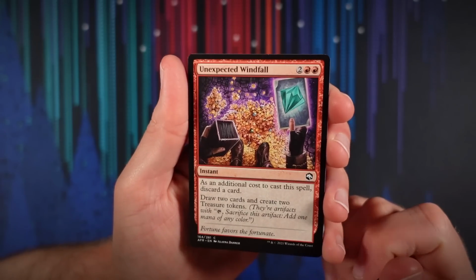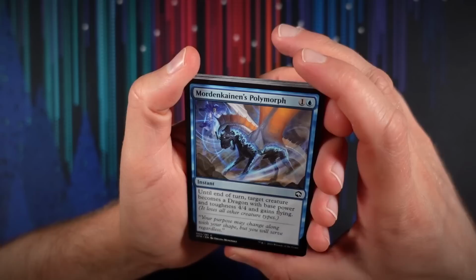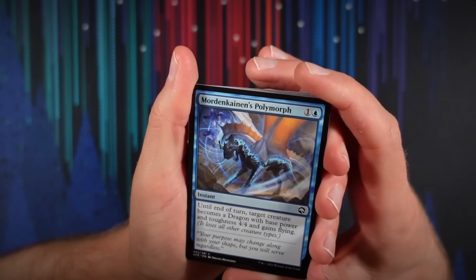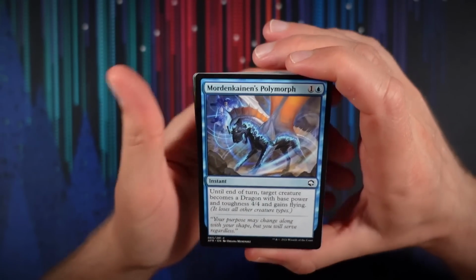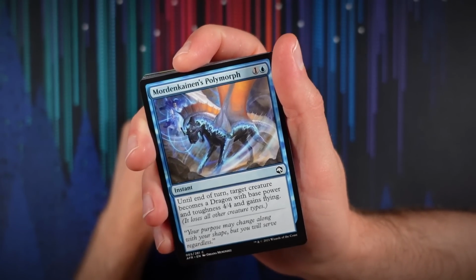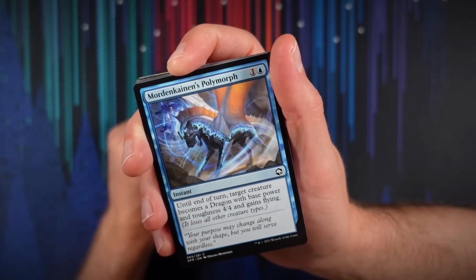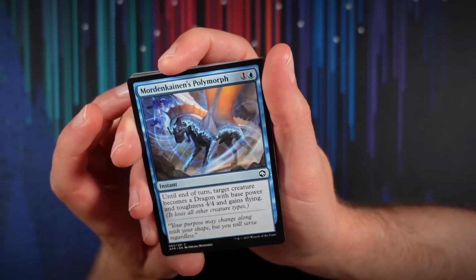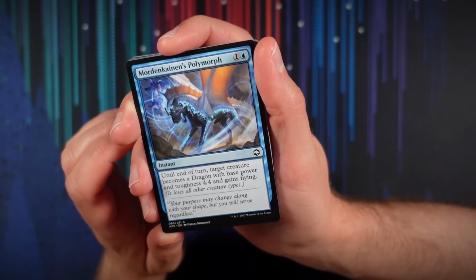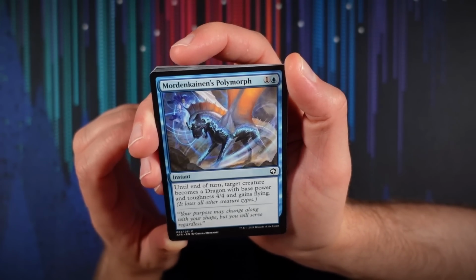Fortune favors the fortunate is the flavor text. Mordenkainen's Polymorph. 2 mana, blue instant. Until end of turn, target creature becomes a dragon with base power and toughness 4/4 and gains flying. That's pretty fun. Your purpose may change along with your shape, but you will serve regardless. Yikes.